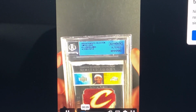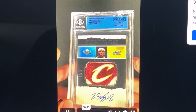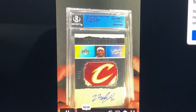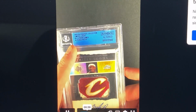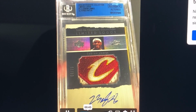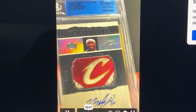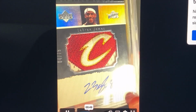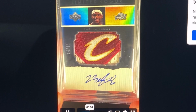As we look at this flip right here, we learn Beckett's response to this card being sent in is an interesting one, because what they're saying is this is an altered patch, meaning that this patch is not original to the card. As you look around the patch window, I would invite you to look for tells that the patch isn't consistent with the original jersey.